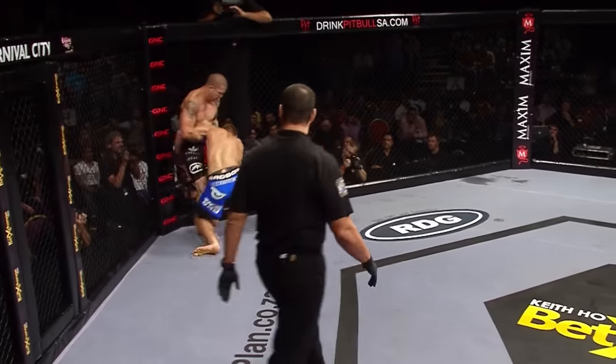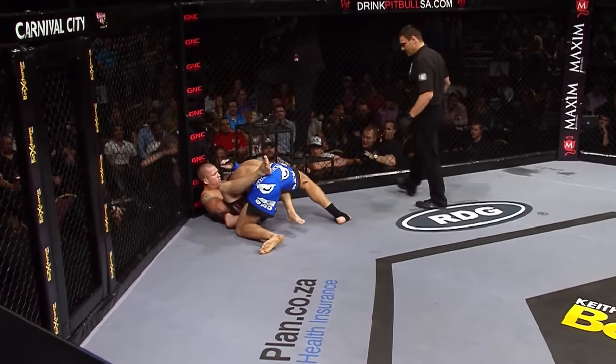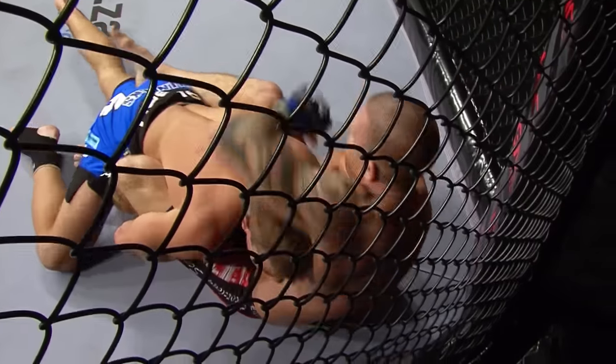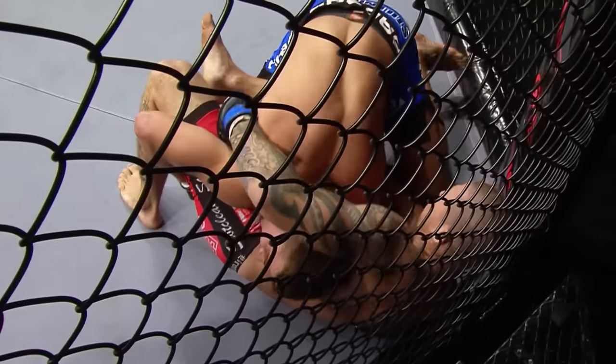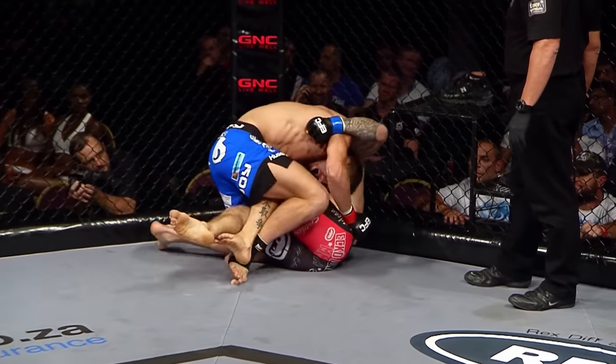Dricus almost immediately going for the takedown. He's made his intentions very clear. Gets Donovan to the ground, and this is a part of his game that we haven't really seen all that much of. Keeping those hips really low, trying to pass the guard. Seems like he's managed to do so successfully. Just trying to pop that leg out, and now he's going to look to mount.